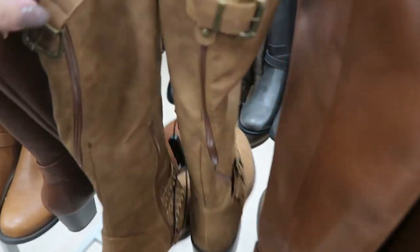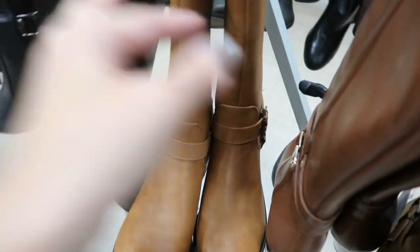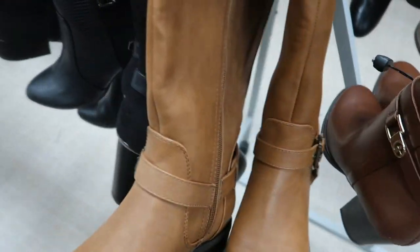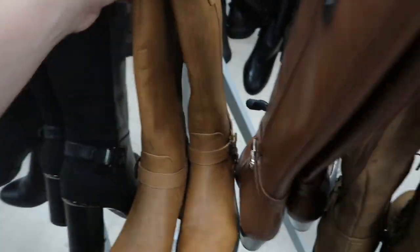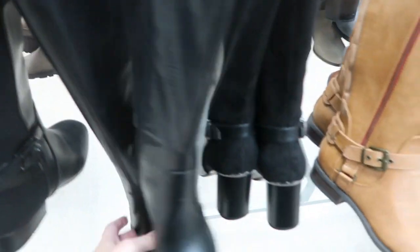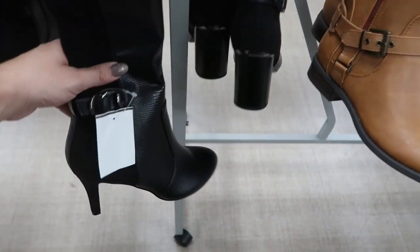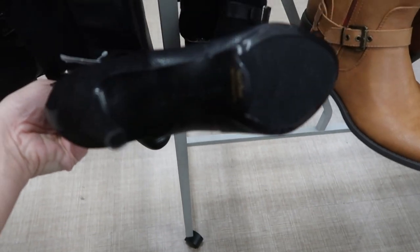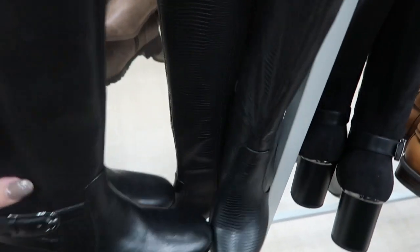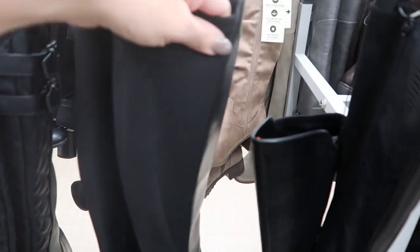These are $22.99. These Guess are $16.99. These are really pretty. They're $24.99 from Bandolino. It's like a croc front. These riding boots are pretty cute. $29.99. And these are stretchy in the back.